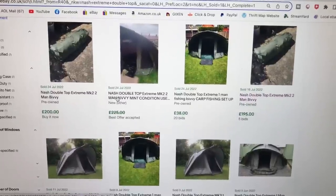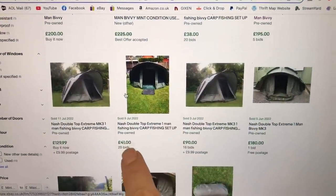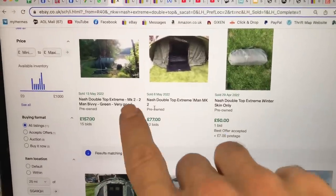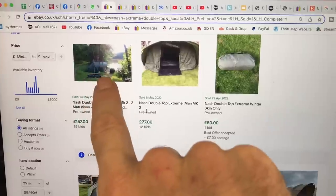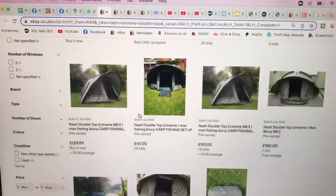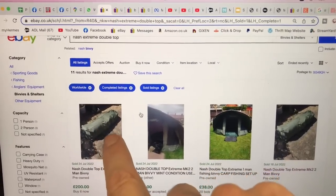Yeah, maybe £200 we could aim for. What have we got here? That's a one man at 129. That's a one man at 41. One man, one man. There's not many of the two man ones. One man, two man, 157 on bids there. Skin only. So yeah, I would think we'll go somewhere about this £200 mark.